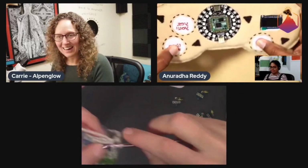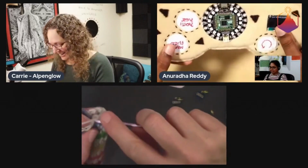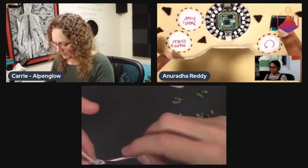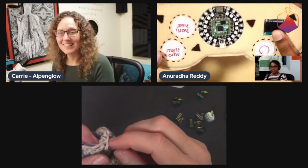So I stitched everything, and I think stitching these letters in a typewriter script is something I'm really proud of. Like it looks really nice.